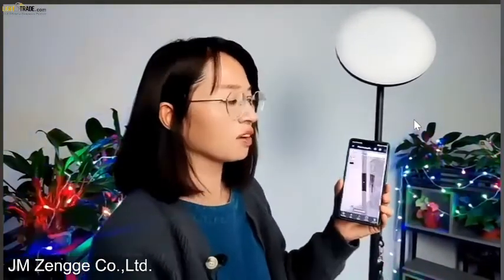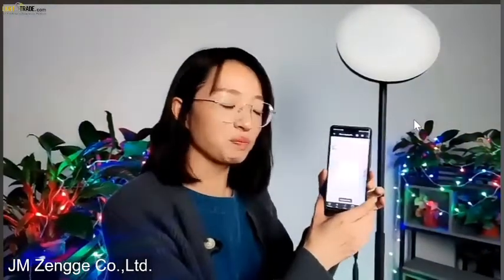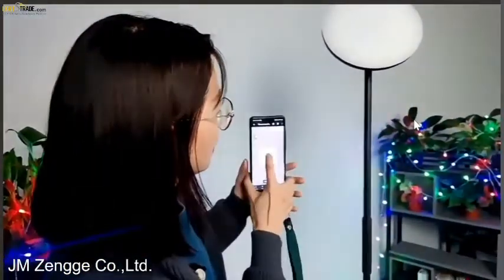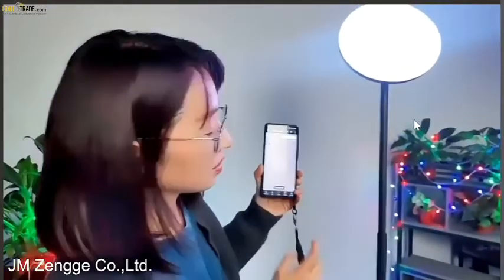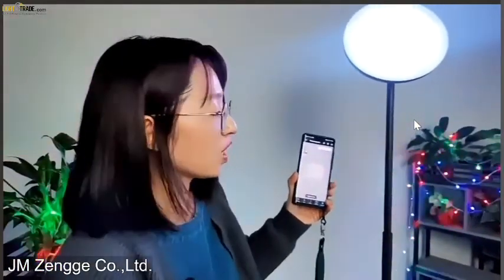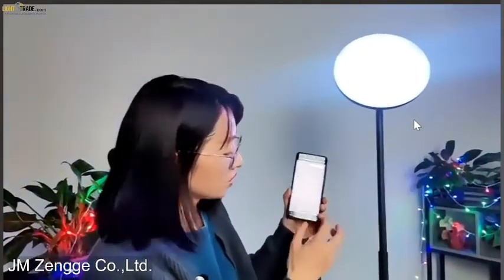And we also have the camera function. For example, my background color is white. I just point my camera to the white color or other different colors. The light color will change based on the camera color it captures. That's very cool.